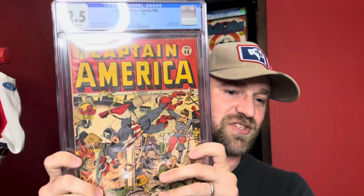Captain America 46 in 2.5, like I said, is one that I didn't think I was going to have a chance to ever own a copy of. So very happy to have this one, and this is number 5 on my Golden Age top 10.